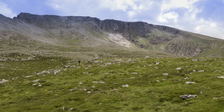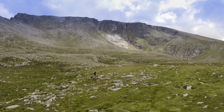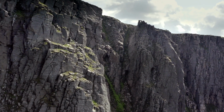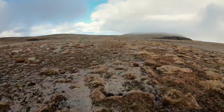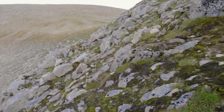So now we are over 3,000 feet above sea level, and we're really up in the mountains now. You can see behind me the northern Quarries of the Cairngorms, which is one of the most important features of the Cairngorms. We've got these scree slopes, we've got the buttresses, and we've got the rock, and then beyond the Quarries, the Cairngorm Plateau starts, which is a vast expanse of almost Arctic-like wilderness. And these habitats are really, really important for a whole range and diversity of plants.